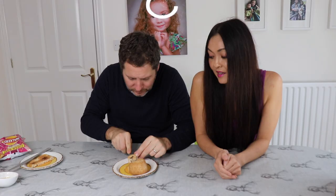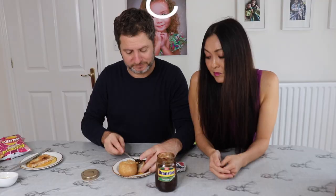I avoided the pork pie for the first year we were living here. It just didn't appeal to me. It wasn't because I was against it. But then we were having a picnic one day, and I tore into one of these, and I've never looked back.